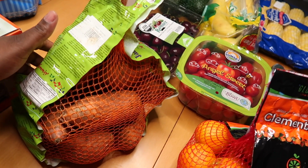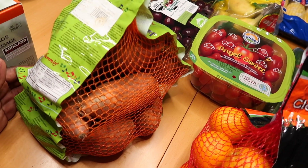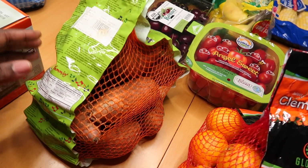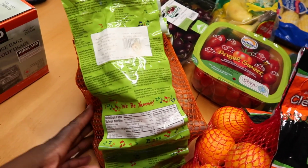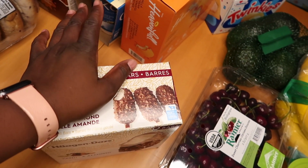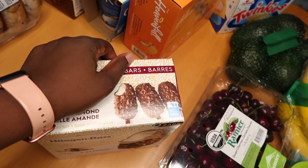We also grabbed some more sweet potatoes. I think tonight I'm going to be making some sweet potato fries with these, so that will be exciting. Moving towards some of the items that actually really need to make their way into the fridge, I will do that quick, and then I'll get back to some of the other non-perishable items.